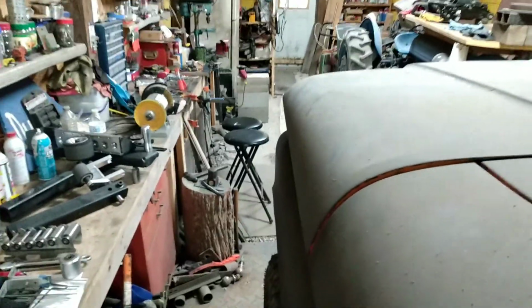Here we are. It's rough as a corn cob in here, but it still does what I need it to do. We're still in the shop here. We'll back the old thing out. See if we can't get a few shots.